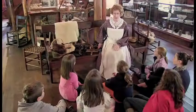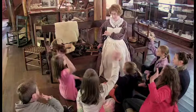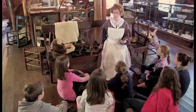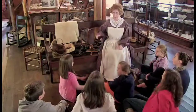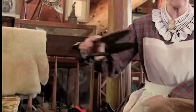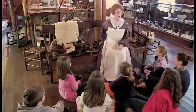Hi, my name is Sarah, and we are going to be working with wool today. Where do we get our wool? From sheep. Sheep, that's right. And how do we get the wool from the sheep? With shears. You would shear it, and in the old days they would shear with these things like this. Can you imagine kids your age shearing sheep with a thing like this? Today, how do we get the wool from the sheep?